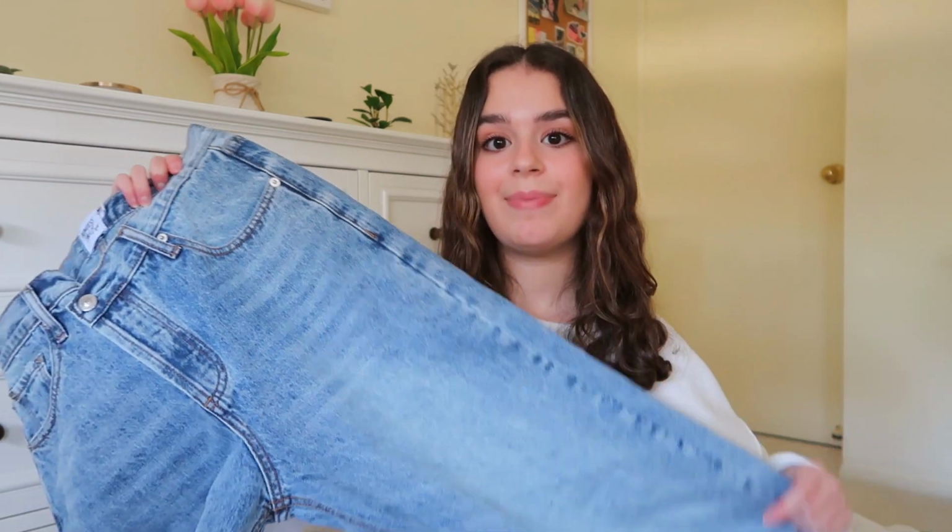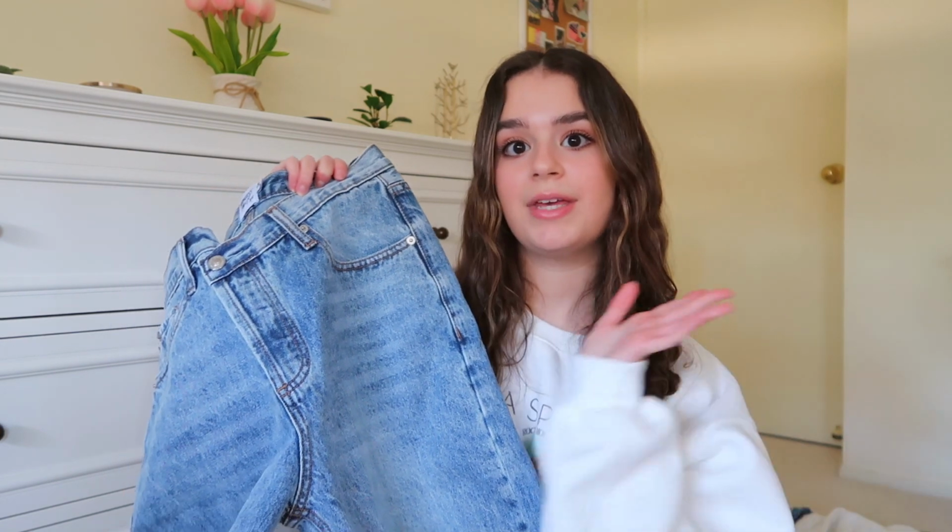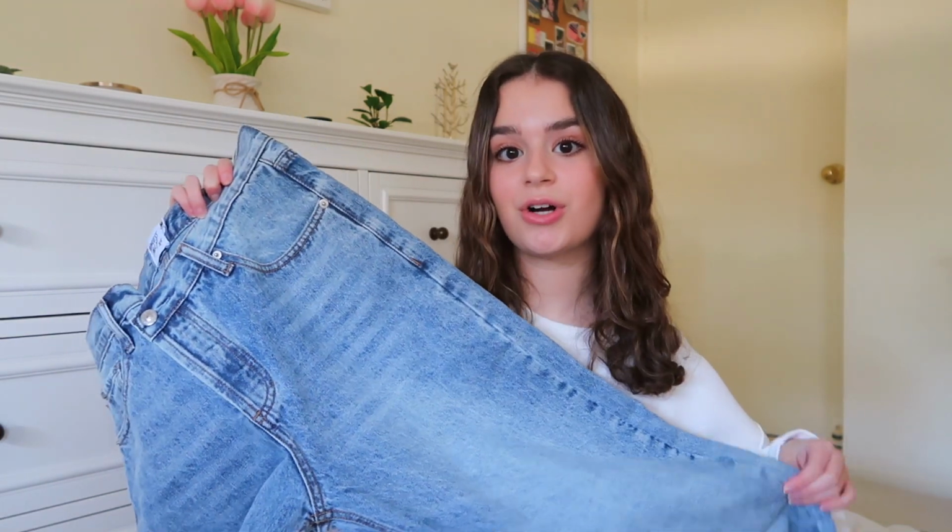So on my Instagram, I paired that really cute yellow top with these jeans. These are the asymmetrical light wash jeans from Princess Polly. These are very classic.